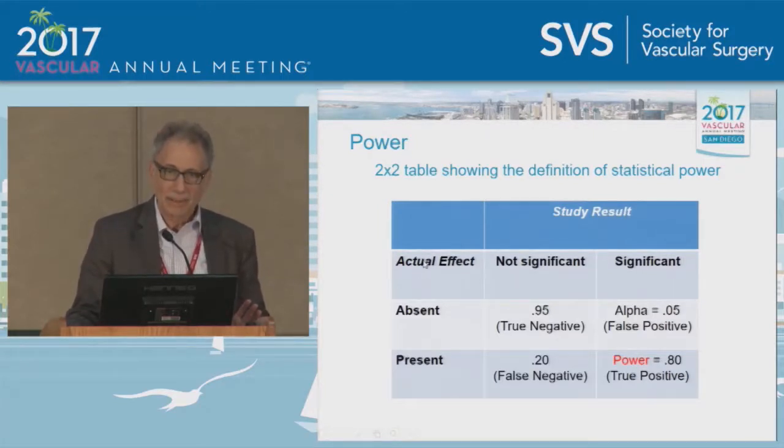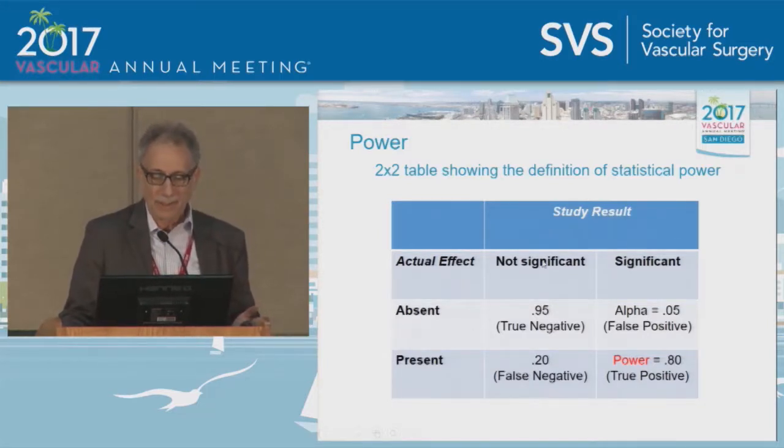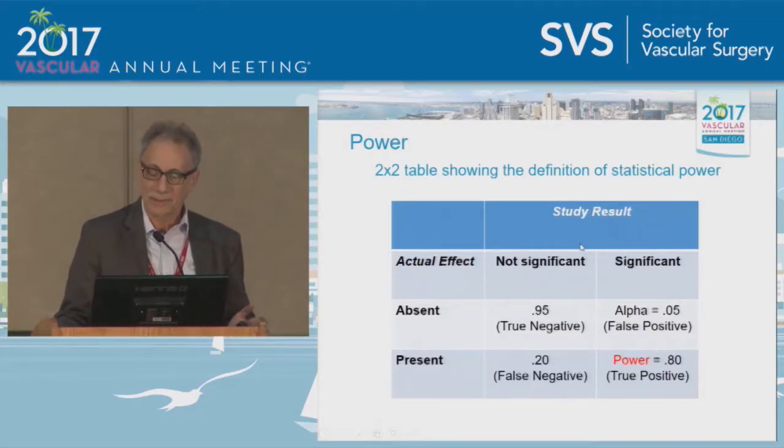I'm not going to do a whole statistical lecture here, but I'll just make a few points. The actual effect is sort of the population fact of whether the treatment is effective or not. What is the effect size? Is the treatment helpful? Yes or no? That's the fact in the world. Over here you have your study result, which is in your sample. Either there is a difference or there's not a difference. Those are 2 different things, and there's 4 possible combinations of those things.